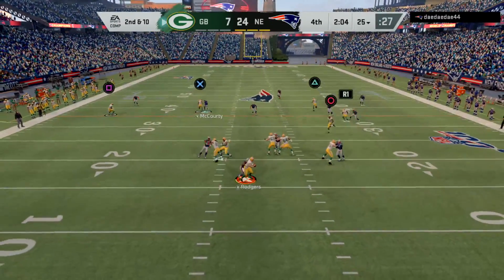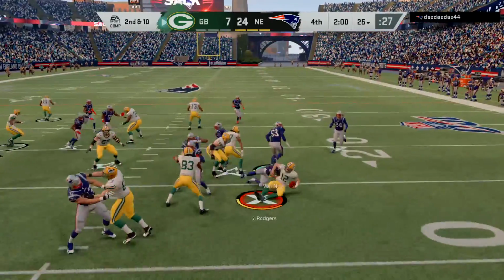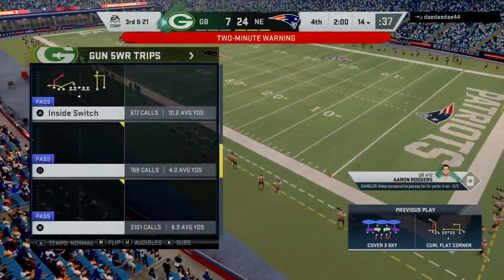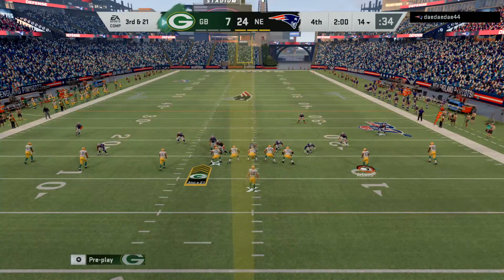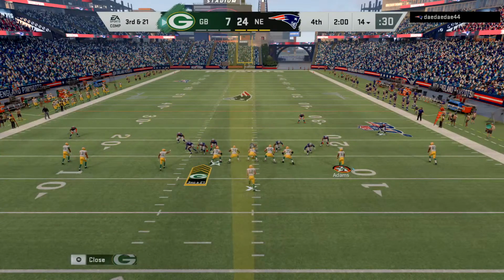But if it's on you, now look out, Rodgers lost the football. But fortunately, he's able to recover his own fumble, and that could have been trouble. So it's Packer football here as we welcome you back. They face a third down now as they try to find a late score.